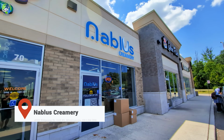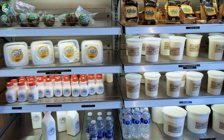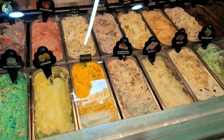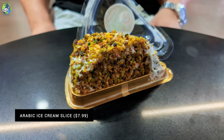We're here at Nablus Creamery, and they actually do Palestinian desserts, but also Middle Eastern Arabic desserts. So one thing that's cool is they have your normal Arabic ice cream, but they also have Arabic ice cream cake. And this one we got here is the pistachio one.